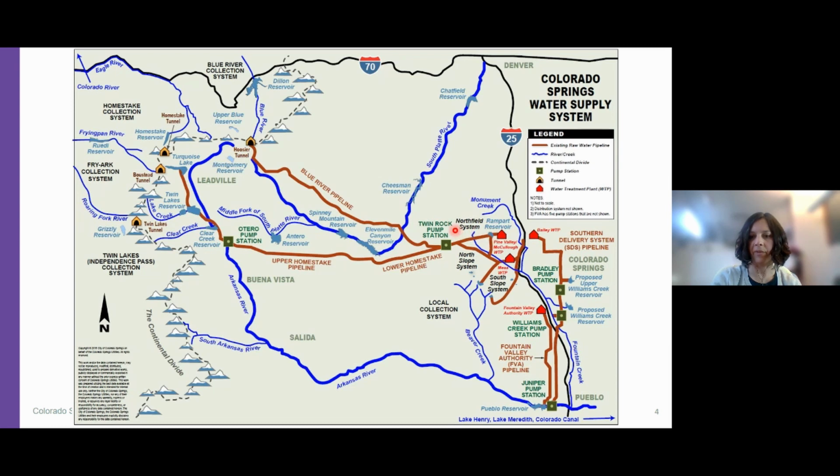Before I get to that, though, I just want to move downstream a little bit, move down Fountain Creek, point out Pueblo Reservoir. We have a couple of pipelines that come up from Pueblo Reservoir. So we have the Fountain Valley Authority pipeline that's been in existence since the 80s. And then we have our Southern Delivery System, which was put into service in 2016.